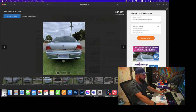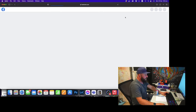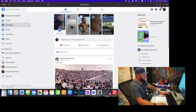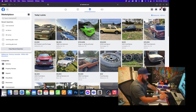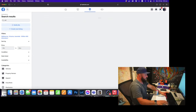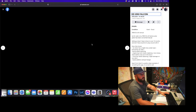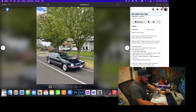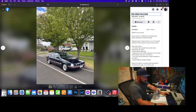Anyone got a mint ED XR8 for sale? There's a black one. Let's try and find it, actually. It was on Marketplace today. It had like 300 saves or something on it. What was it? XR6? Man, it had twin headlight front and everything. Have a look at this thing here. This thing here is $4,500. And how many people have saved this? Twin headlight front. It's manual. Manual. Can you see that?